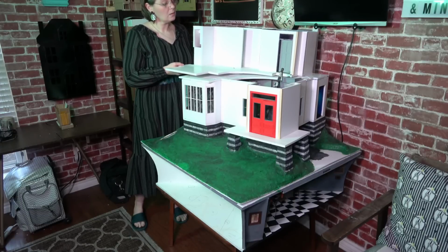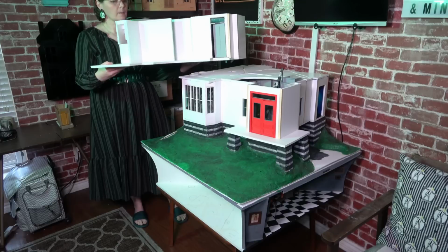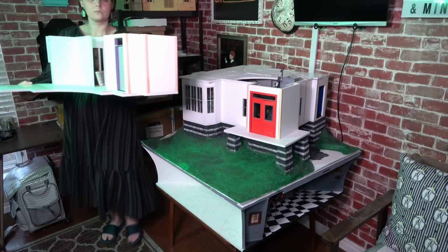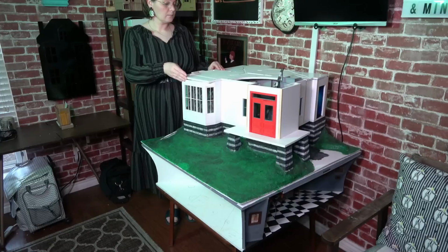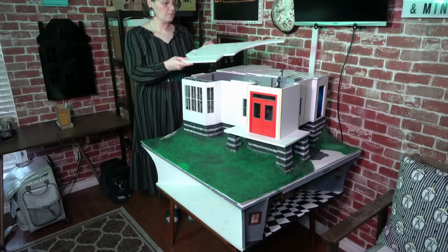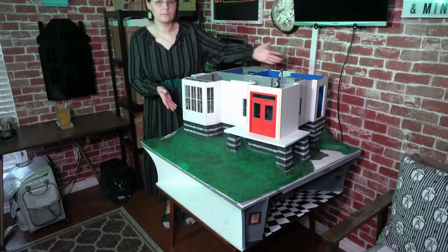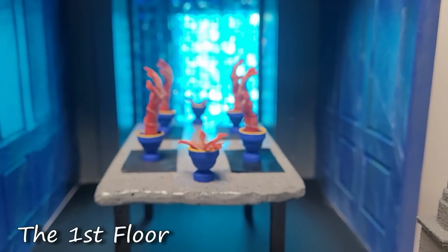Many people have asked how I plan to get this huge project out of my studio once it's done. The trick is that it's built like a layer cake. Here you can see the second floor layer, which is not quite done. It comes off in one piece, and then underneath that there is a layer that is the ceiling for the first floor. It comes off on its own, so I have easy access to each room.